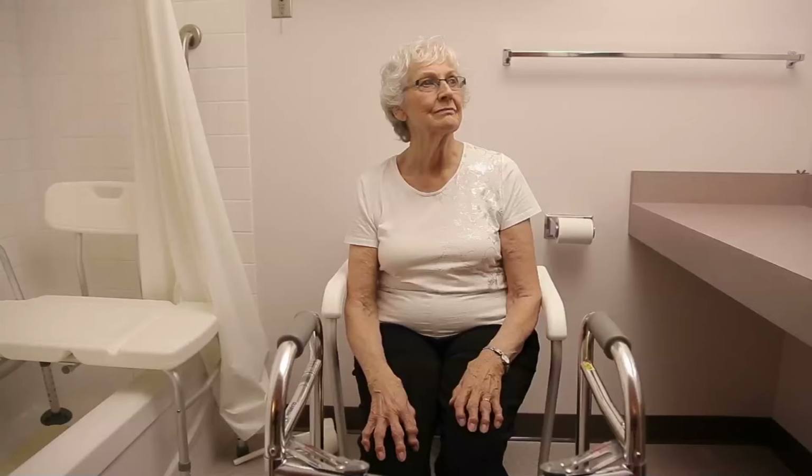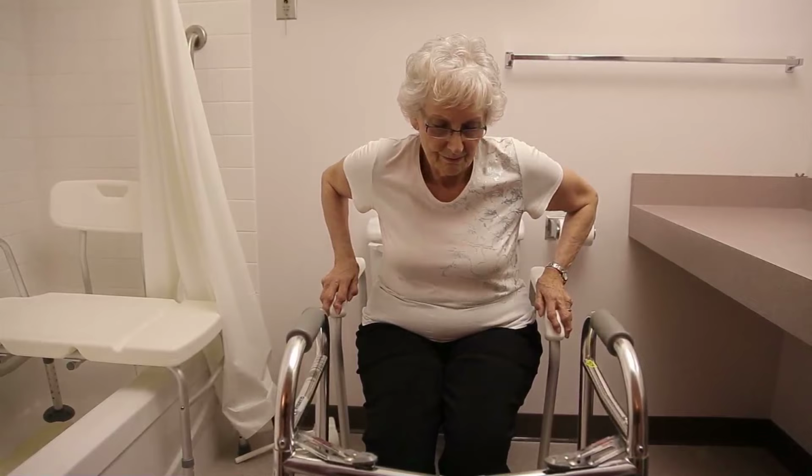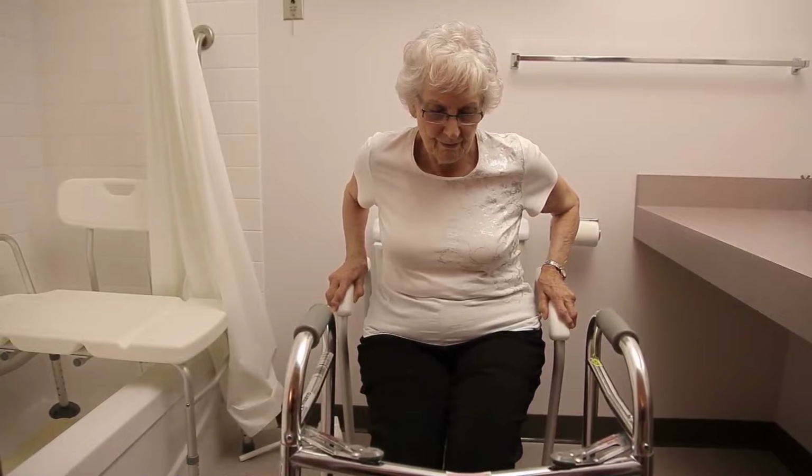To get up from the toilet, you have to scoot forward to the edge of the seat, slide your operated leg forward, and have your hands on the armrests. Push up, and when you have your balance, you can reach forward and grasp the walker.